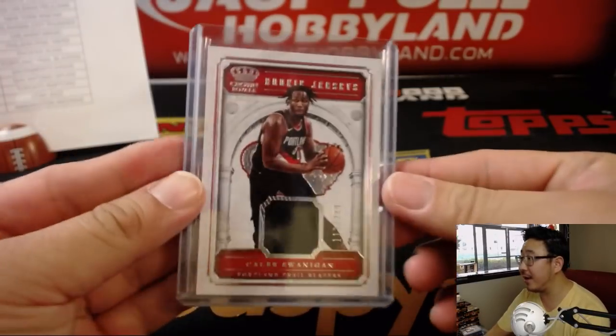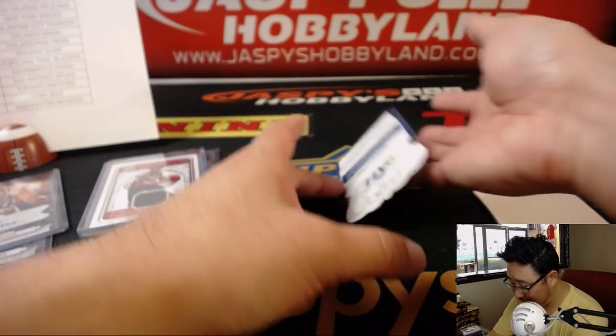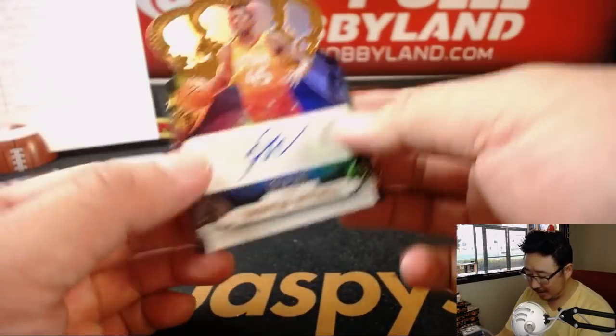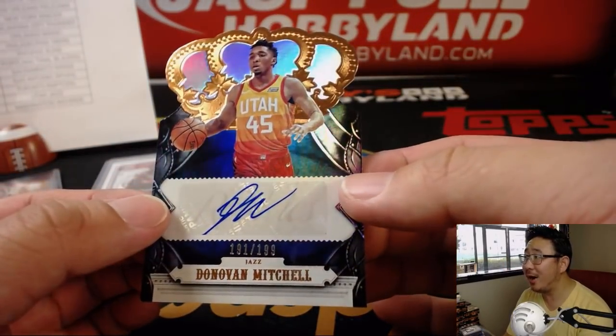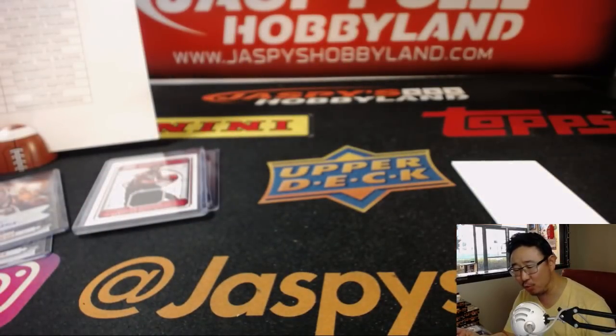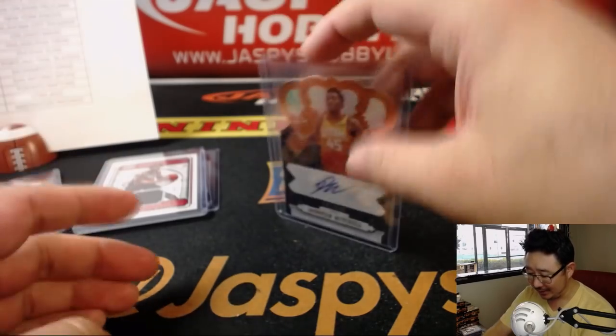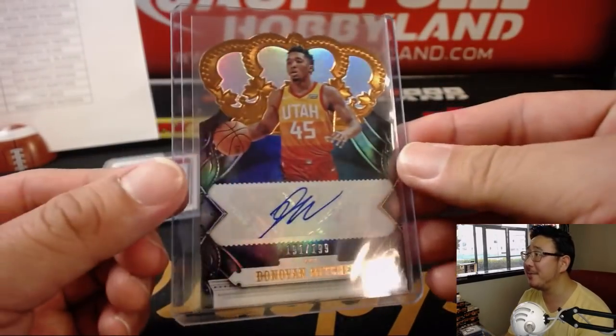And your last autograph of the break, boys and girls, is gonna be Donovan Mitchell? Yes. 191/199, Donovan Mitchell, die-cut autograph for Rich and the Utah Jazz. Wow. Rich has been picking winners lately here at Jaspys Hobbyland. There you go, man.